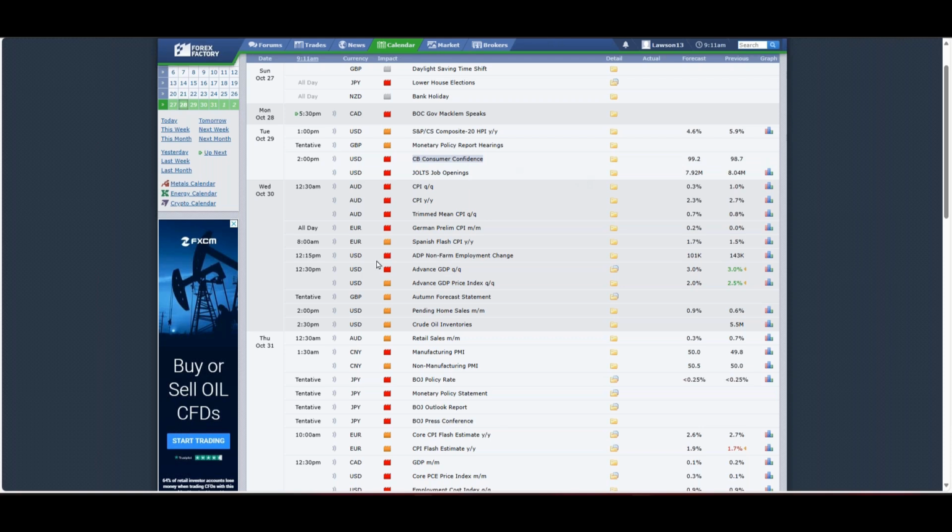We then jump to Wednesday, and the first thing I'll mention is the autumn forecast statement. It's the budget. It's the autumn budget. Tories have flip-flopped between having a spring statement and an autumn statement, but this is very much the autumn budget for the Labour Party, 16 weeks after they came to power.